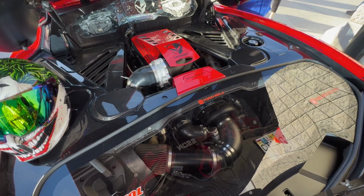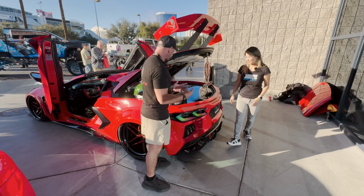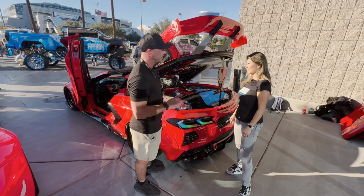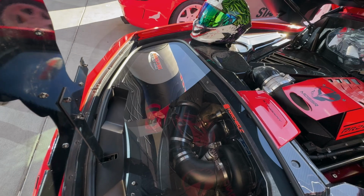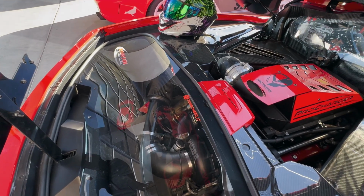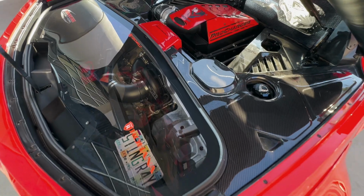Okay, so in the back here, what's it pushing? So we're about 765 to the wheel with the Procharged, but we have a lot of upgrades between the transmission, the engine, injectors, AWE, track exhaust, soul cats, and then a solar throttle body. So it's really pushing a lot of air and horsepower.